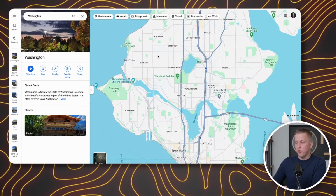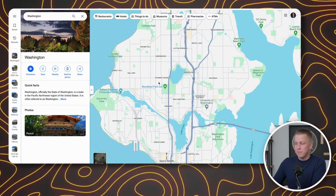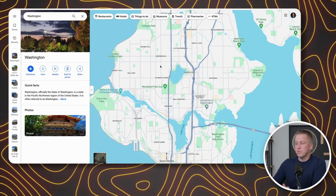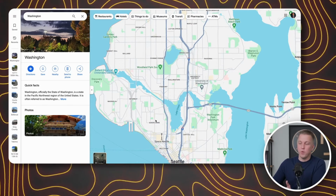And then the farther you go out, you can go to Fremont and Ballard and Green Lake. These are also very popular destinations north of the city, but still within the city limits. And the homes there are a bit more affordable as compared to Queen Anne and Magnolia.